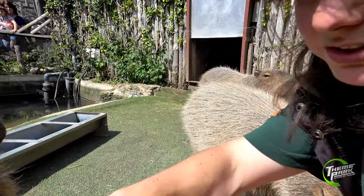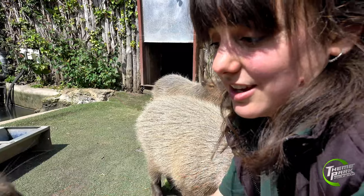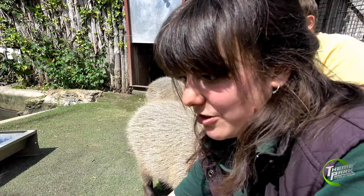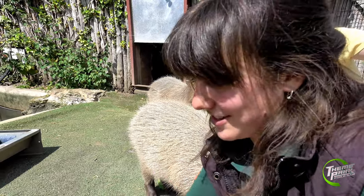So you can see as well, they have their eyes and ears all in line. So when they're in the water, they can pop the face up so they can look around where the rest of the body is still under the water, so they can make sure you're nice and safe.